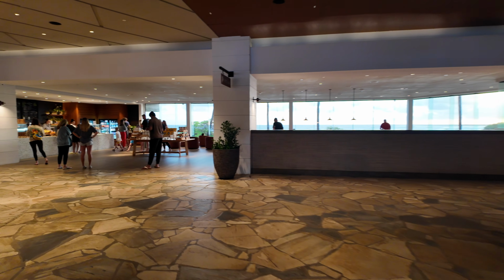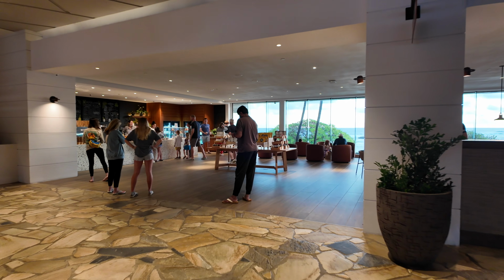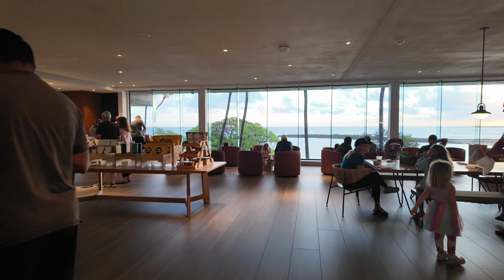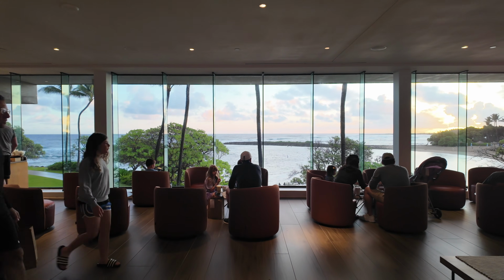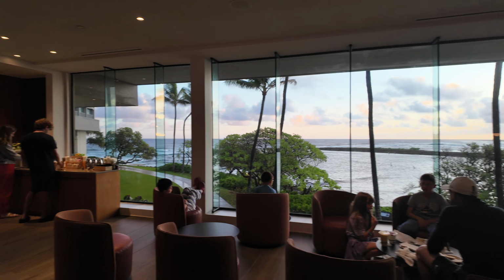Also in the main lobby is the Ho'olana coffee bar and also sort of a to-go food spot. It's very popular in the morning. This is the place to get a barista coffee, so the line gets a little long but moves pretty fast. Everyone here is working really great to deliver an awesome experience for all the guests, and the views here are amazing.